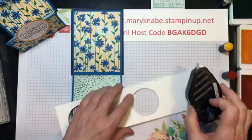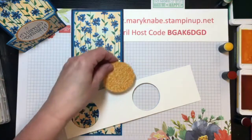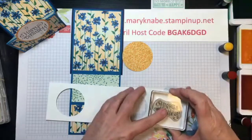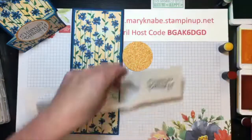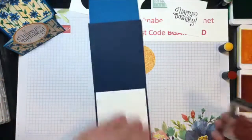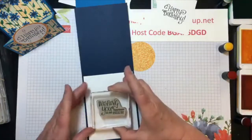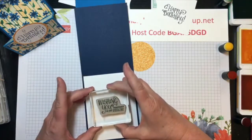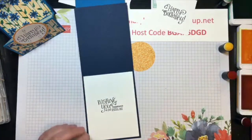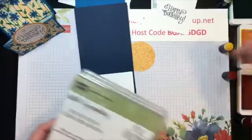Now I want to do a little stamping here. I'm going to stamp Happy Birthday, and then I'm also going to stamp a coordinating sentiment on the inside of the card. This one says, wishing you happiness on your special day. These two stamps come from the Better Together stamp set.